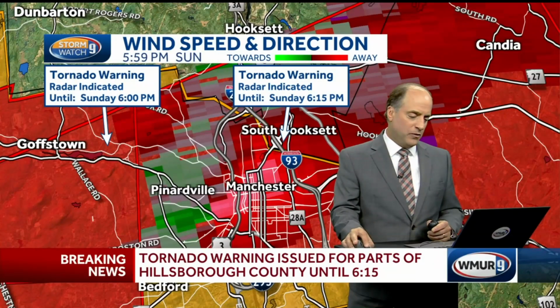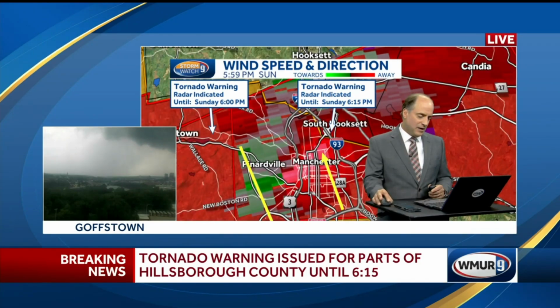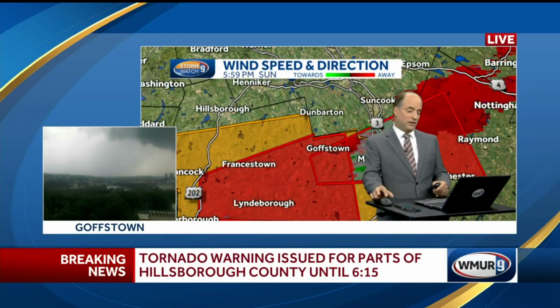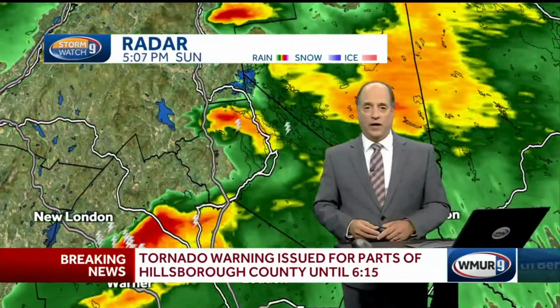So again, let's show you what we're talking about. The motion in red away from the radar site, the motion down towards the Taunton radar site coming in this area. So right in here, this is where the tornado would be spinning. Again, it's tracking at a pretty good clip off to the east-northeast at about 40 miles per hour. So that's a look at the tornado warning.